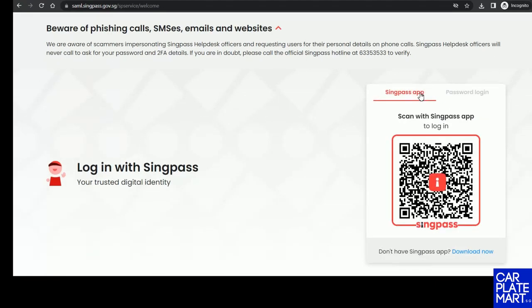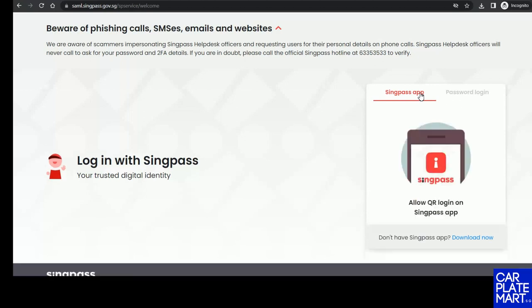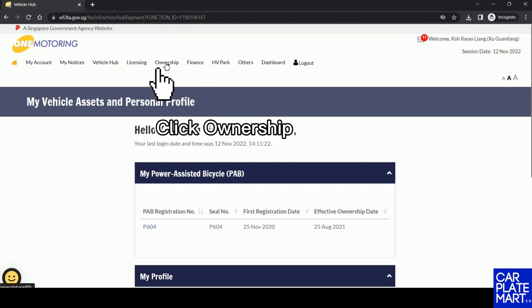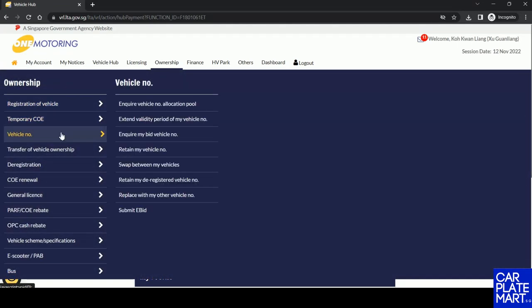For this video, we'll login by SingPass app. Use your phone and scan the QR code. Enter the password on your phone. Click login to Vehicle Hub. Click on ownership, vehicle number, submit e-bid.